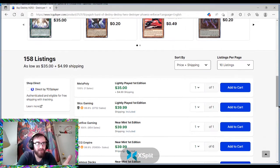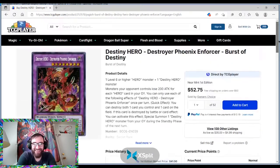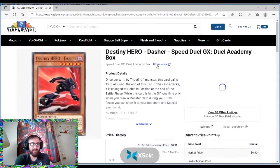But why would you have this card? It's only a $40 card. I feel like it's been going down. Look at this thing. This thing's going down in value too. Dasher's a 49-cent card. That actually might not be that bad of a penny stock, to be honest.